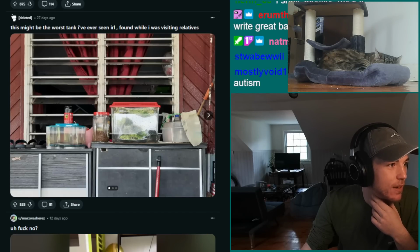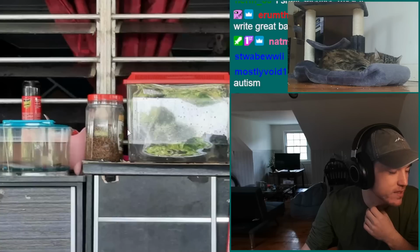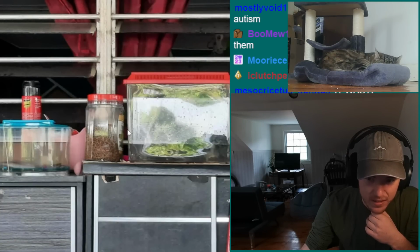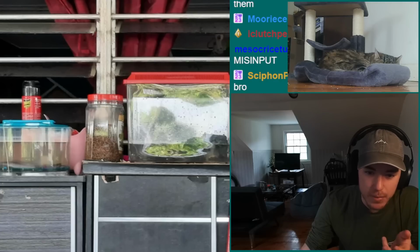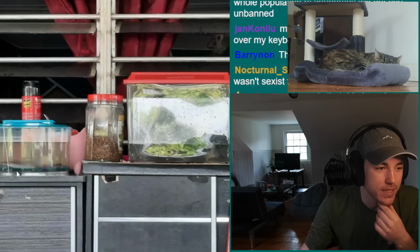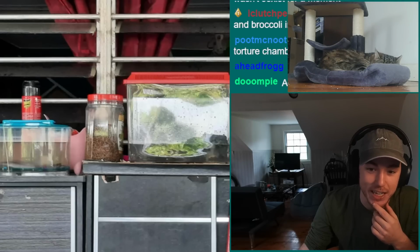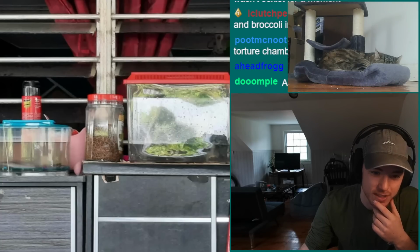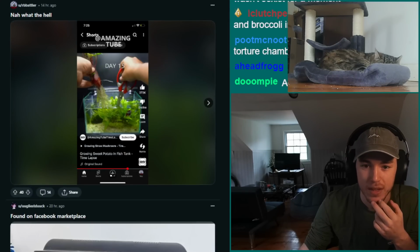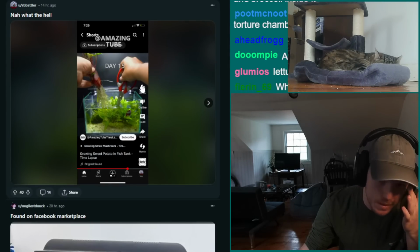All right, this might be the worst tank I've ever seen IRL, found while I was visiting relatives. I can't even really see it. Is that algae on the front? Is that a backing? Is it algae inside? What am I looking at? What's going on here? There was a tank like this at one of the houses I stayed in in Malaysia. The paint and siding are wrong, but I was honestly questioning if this was Malaysia because of the sandals and the fact that this tank looks exactly like one that I saw. It had Anabas whatever in it, climbing perch in it.